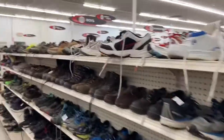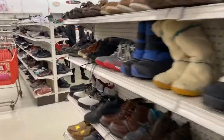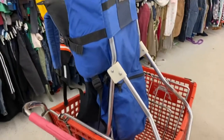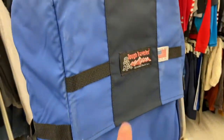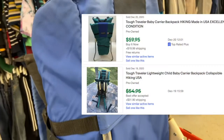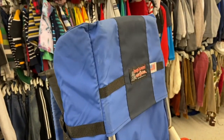My favorite aisle in the store. Let's take a look at what we got. So this is a pretty good find right here. If you ever find these hiking backpacks that carry babies, this is a tough traveler right here. This is what you'd call a bolo. This one's gonna be $7 here at the thrift store. They sell for about 60 to 80 shipped. This is my crate.